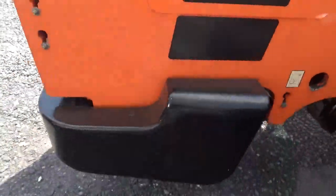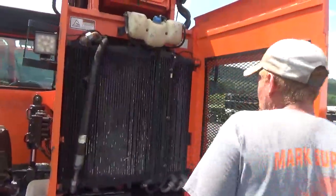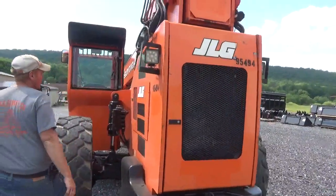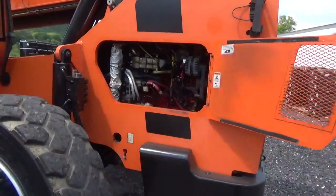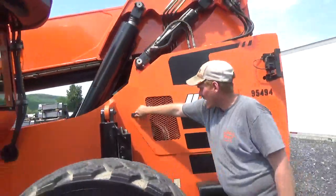Counterweight's in very nice shape. A couple scratches and scrapes on it, but in very good shape. Back here is going to be your fuel, engine oil, and hydraulic coolers. Coming around to this side, alternator side here. Engine is dry, there's no oil leaks on the motor. No leaks on any of the cylinders.